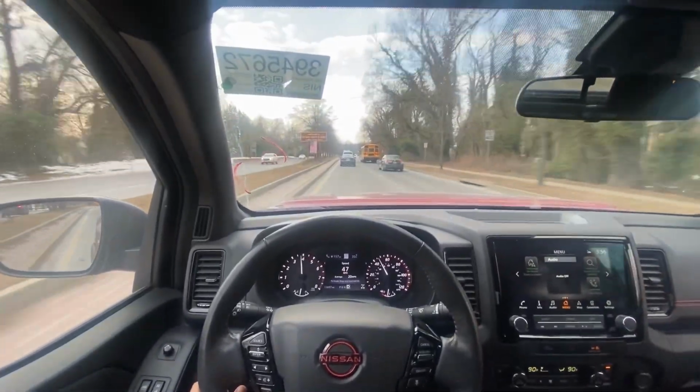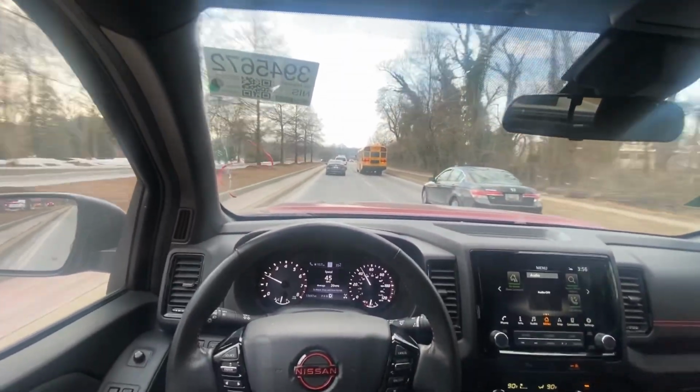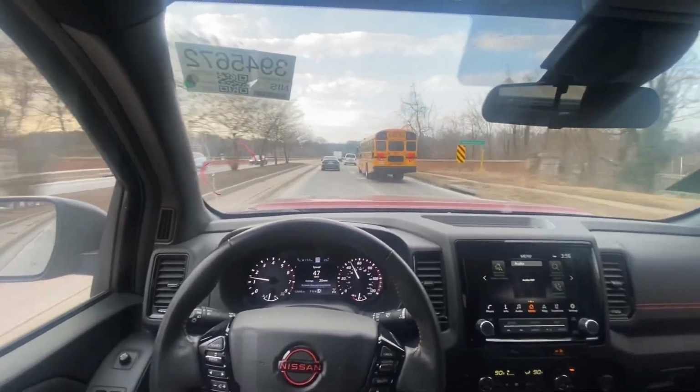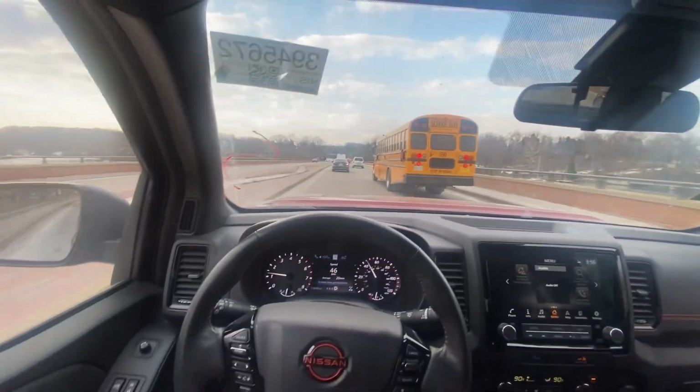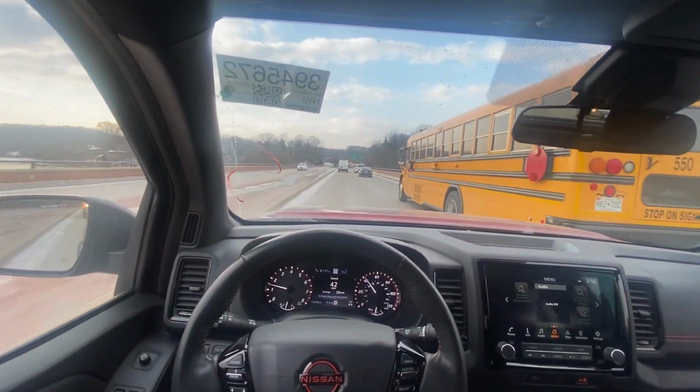But the 6-cylinder does sound good, and it's got plenty of pickup, and it should be very reliable too. No turbos, so shouldn't have any issues with that either.